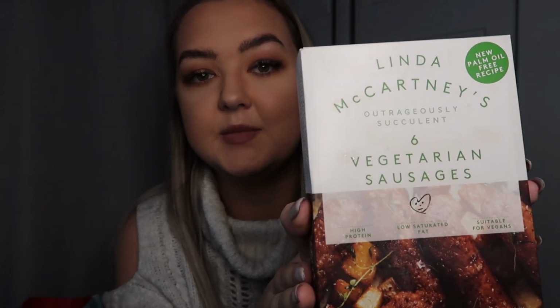They are the Linda McCartney ones, and I usually always get them in Tesco, but they're usually always sold out. Every time I go and try and get them, I did not know Home Bargains did them. So if anyone's trying to get these and you are like me and always go to Tesco and they're sold out, go to Home Bargains, because they had so much of them in the freezer section. I'm not 100% sure how much these were, but they are honestly so delicious.